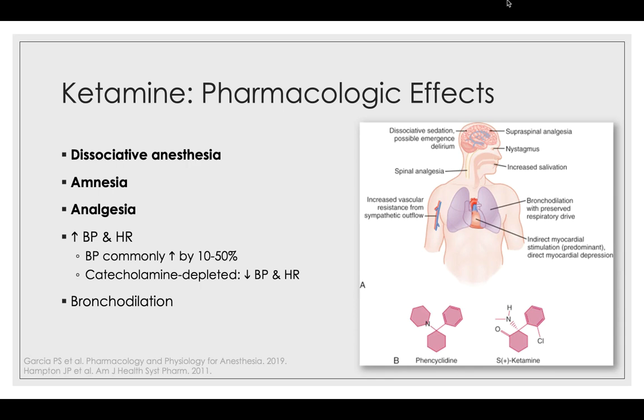And then, unlike other sedatives, which tend to cause hypotension, ketamine actually usually provides a small increase in blood pressure and heart rate. However, if you do have a patient who's catecholamine depleted, which might be a patient who's been hypotensive for a really prolonged period of time, then ketamine can actually cause a paradoxical reduction in blood pressure and heart rate. Unlike other sedatives, ketamine preserves respiratory drive, and it can actually improve ventilation because it provides bronchodilation, which is especially important in patients with reactive airway disease.